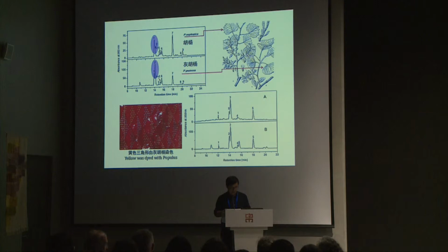Fortunately, HPLC profile show different ratios of rutin 7-O-glucoside and rutin 7-O-glucuronide between the two poplar species. Based on the ratio of the two main flavonoids, yellow triangle was probably dyed with the poplar species.